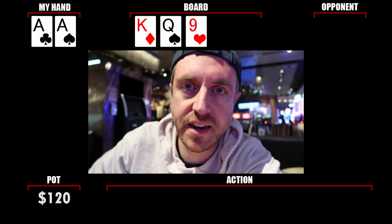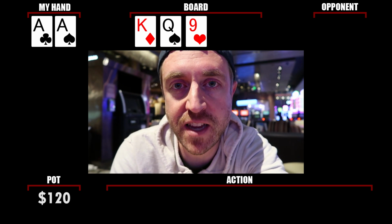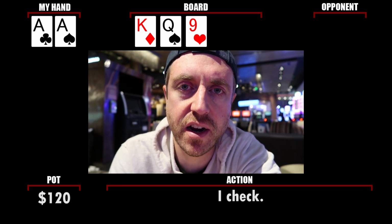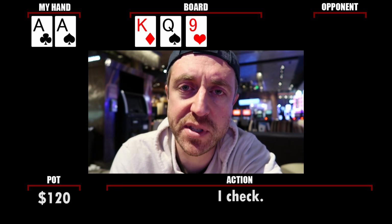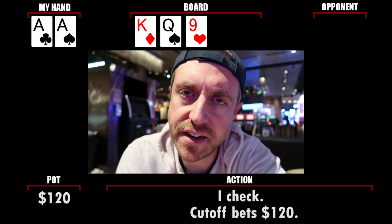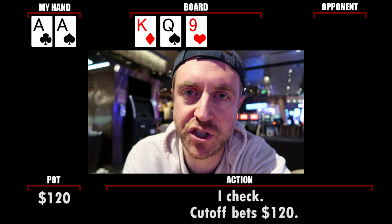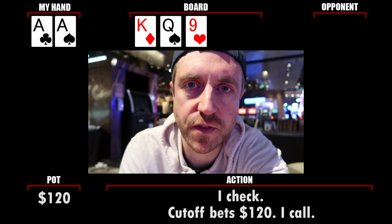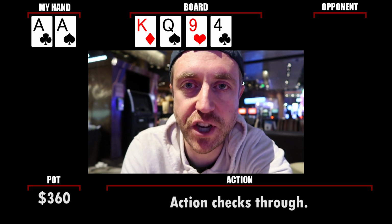When a board is disconnected and I only have 1 pair, oftentimes, especially out of position, I'll go into pot control mode. So that's what I decided to do here. I check it over to him, and he puts out a bet right away, and it's pretty sizable. Bet's $120, full pot. Not exactly loving it, but obviously not gonna just check fold to 1 bet here. So I make the call, off to a turn card, which comes total brick, offsuit 4. I check it, and this time he checks it back.